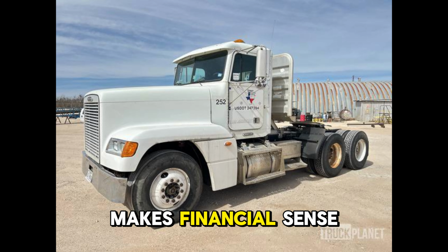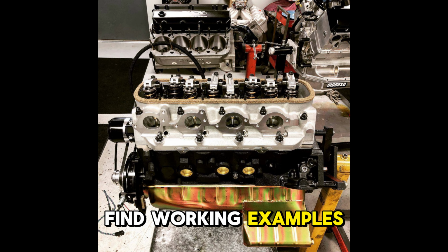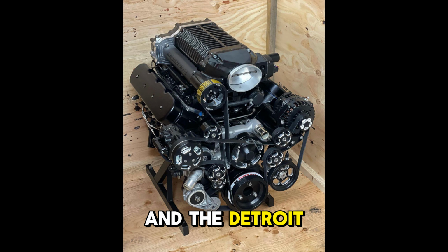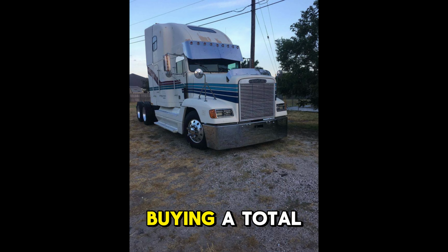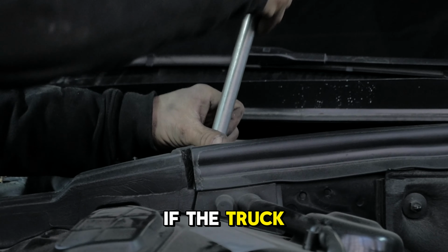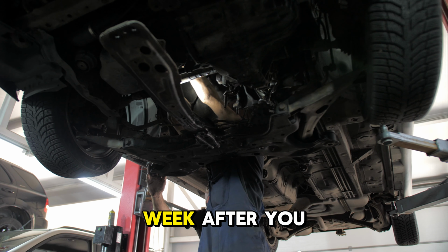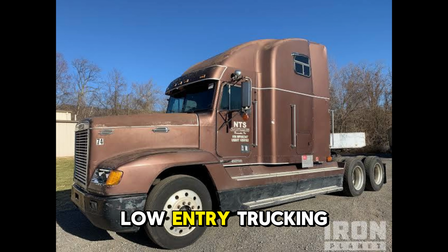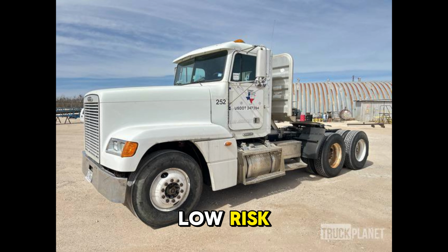Why it still makes financial sense is simple. Entry price. You can still find working examples in the $8,000 to $18,000 range depending on condition. And the Detroit Series 60 is one of those engines that's understood well enough that you're not buying a total mystery. That matters, because cheap only helps if the truck is still diagnosable, serviceable, and not waiting to financially stab you the week after you buy it. The FLD 120 still makes sense as a low-entry trucking asset, but don't confuse low entry with low risk.